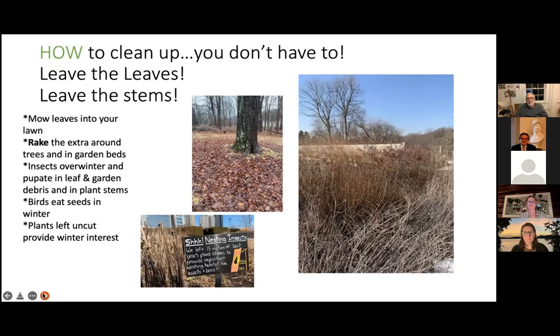And the insects actually do overwinter in the stems as well. At the farm, we were looking at the mugwort because we were deciding whether to cut it in the winter or wait until the spring. And one of our ecologists took some of the mugwort and cut open the stems, and there were insects overwintering in there. So we're going to wait until the spring to mow it down. I just love that sign there. It's just making it fun.